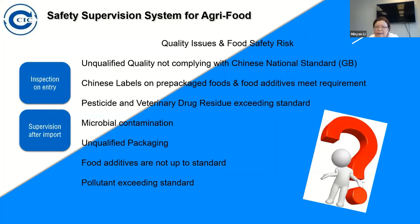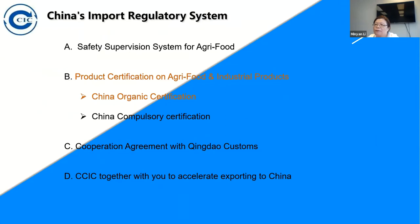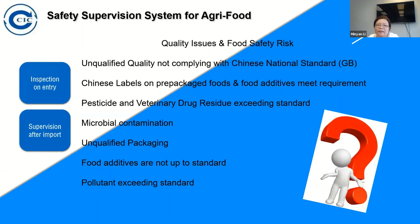When your specific products are sold in local markets, local food safety supervision and administration departments may perform routine inspections or random checks to ensure there is no food safety hazard or potential risk. The enterprise is the first responsible person for product quality. So the manufacturers and the relevant trading parties have the obligation to bear the risks that may be caused by the quality of imported agri-food products. Several common quality issues or food safety hazards or potential risks are on the slide.